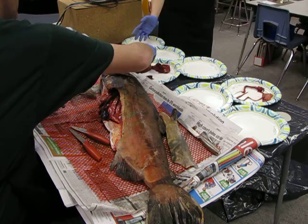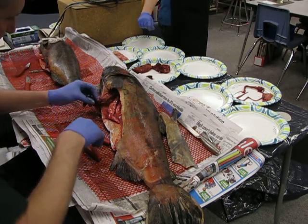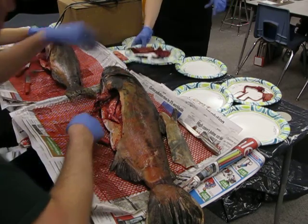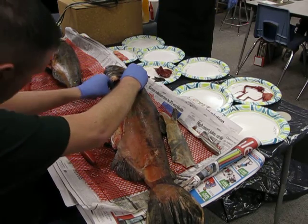So we talked a lot about the outside of the fish. You ready to talk about the insides of the fish? Alrighty. Let's start with a liver. A liver is a big organ. It looks kind of like this in a salmon.